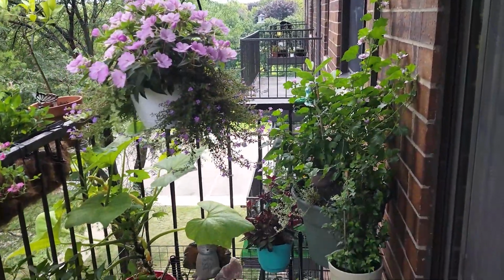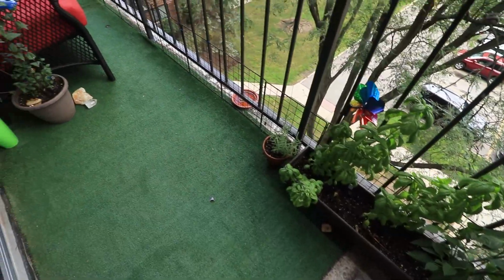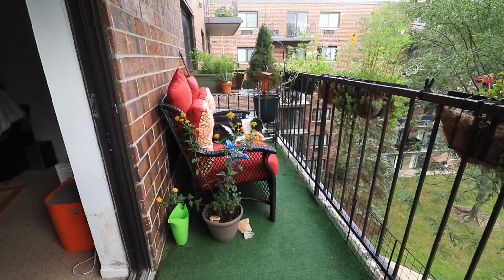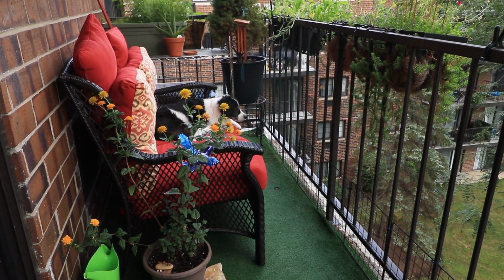Today I wanted to update you on my balcony garden, which is one of my joys other than fish keeping. Since I live in an apartment, I don't have a backyard. All I have is my little balcony, and every year I go crazy and change it so much and do so many different things. So if you want to look at my past balcony videos, definitely check those out.